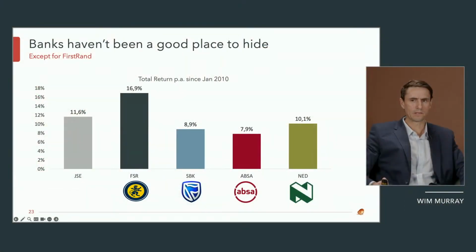So this slide shows the performance for all the big banks since the start of January 2010. And the reality, of course, is that these counters and SA have faced numerous headwinds over this period. The banks specifically are linked to GDP growth, and there we've seen the headwinds in the form of state capture, Nenegate, political instability, which we all know about, and then a culmination of COVID, seeing lockdowns of total economies. And more recently, we've had the war in Ukraine and Russia causing supply chain disruptions and then also spikes in inflation. So it hasn't been a great place to hide, the banking sector overall.